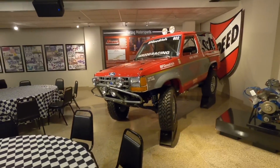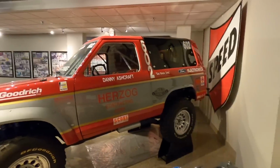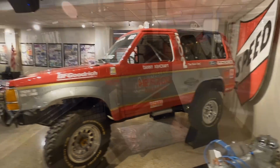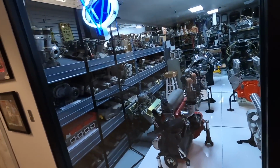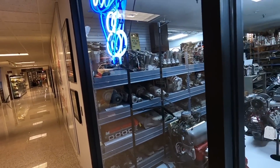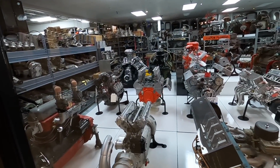Probably the coolest Bronco 2 on the planet. Oh, they got their own slot car track. And this is their engine room. This is stuff that they're working on or is soon to be on display or getting cycled through.